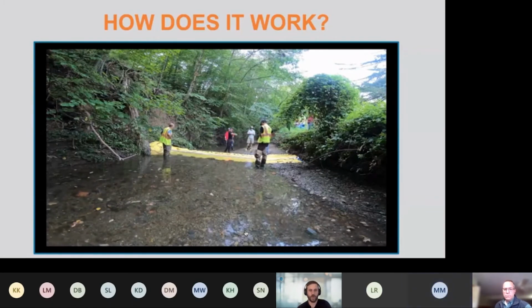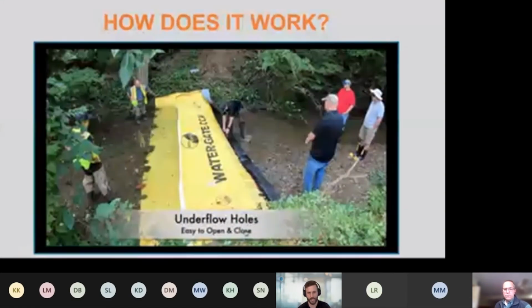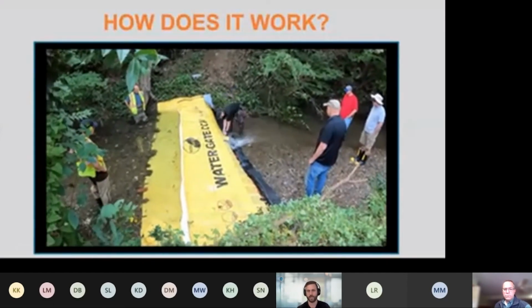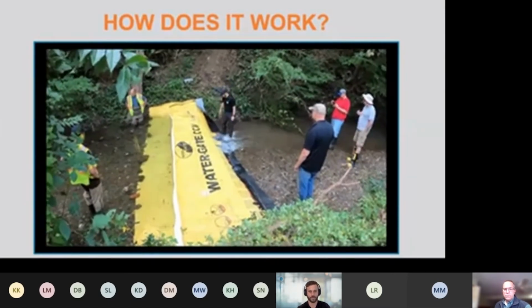Yep. And then, as water starts to fill the dam, obviously you don't want the oil to breach the top of the dam. So on the downstream side, there are underflow holes built into the downstream side. They easily open and close, as I mentioned before. So now you can regulate the flow of water on the downstream side.